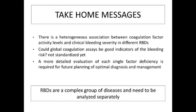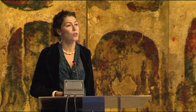And the take-home message is that there is a heterogeneous association between coagulation factor activity level and clinical bleeding severity in patients with rare bleeding disorders. I think, as I reported, the global assays should be done as research, but not used for clinical activity. More detailed evaluation of each single factor deficiency is required, and this is a complex group of patients. We need the young people in this room who are interested in rare bleeding disorders to take one single deficiency and go through that.